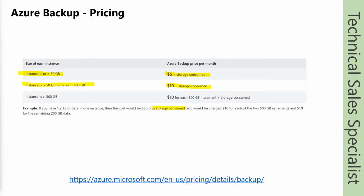And this $10 is the base fee for every physical or virtual machine with a backup size between 50 gigabytes and 500 gigabytes. When the instance is larger than 500 gigabytes, we have an increment for the base fee for each 500 gigabytes by $10. So we have this component, base fee per instance, depending on the size. There we have a range where this fee is for, and always additionally the storage consumption. This price depends on the redundancy level I've selected.